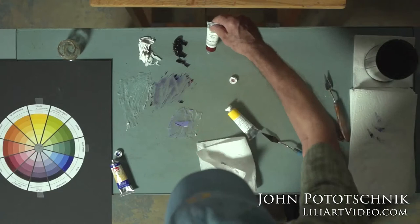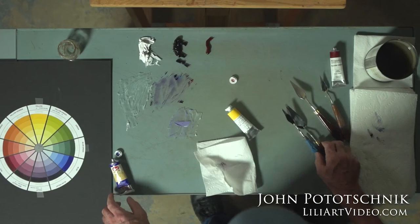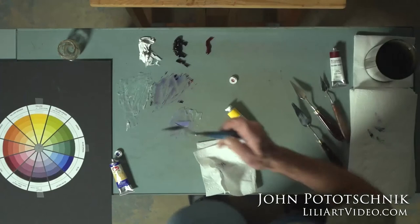So I'll put out red. Probably won't need a lot of that. It's pretty powerful. And then we're going into the yellow-orange. See, we've done the blue-violet. 1, 2, 3, the next one was red. 1, 2, 3, the next one, then, in our little color scheme, is yellow-orange. So I need to mix to that.